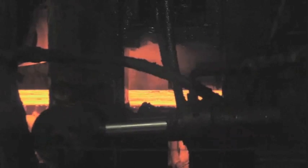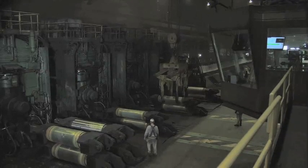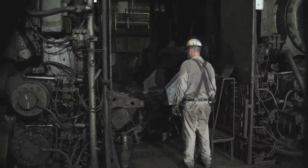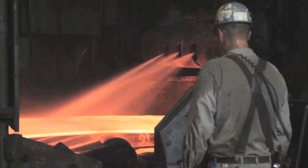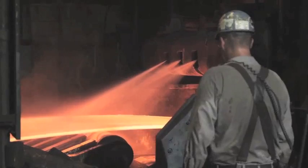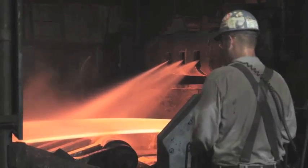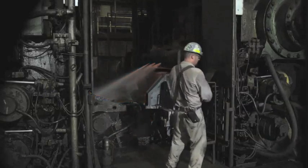After being sheared to length, the slab goes through one of two tunnel furnaces, where the steel is reheated to 2,150 degrees before going to the hot strip mill. Scale is removed from the slab before it's rolled, with water jets spraying 4,000 gallons per minute at 3,500 pounds per square inch. Slabs are reduced to meet customers' requirements on our 7-stand hot rolling mill.